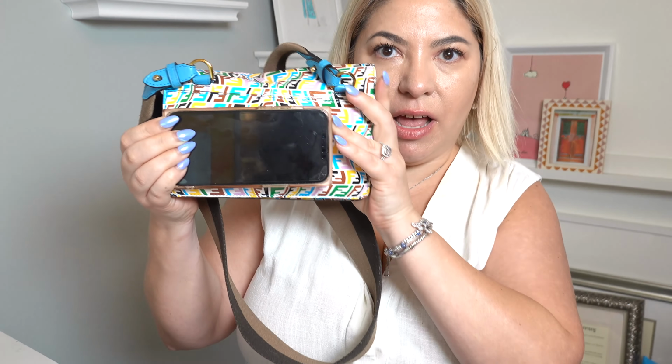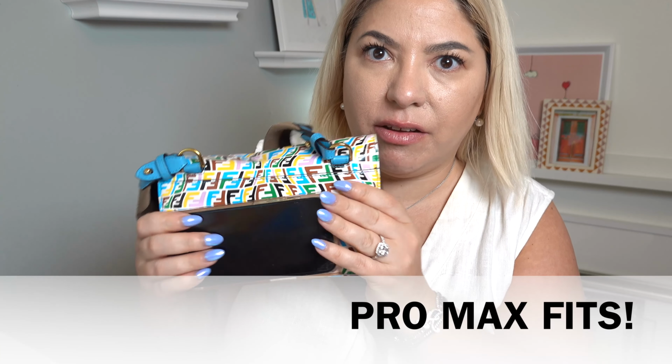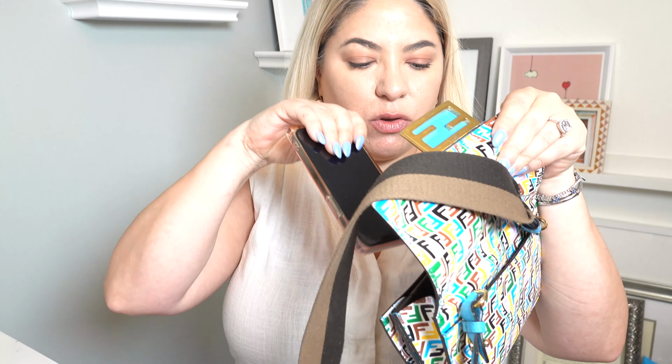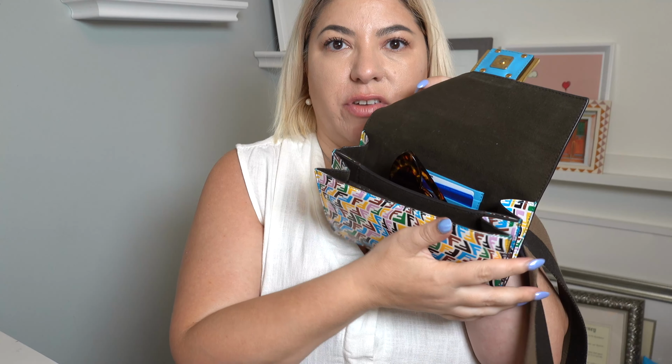So look, there's the regular 13 Pro right there, where you can see that it has a little bit more room. I will look up the measurements of the Max and see if it would fit in here. I'm betting it might. Not necessarily in this back pocket, but maybe in the regular pockets. So what I normally do is I keep my phone in the back, or I keep it in the front where I have to open it up.